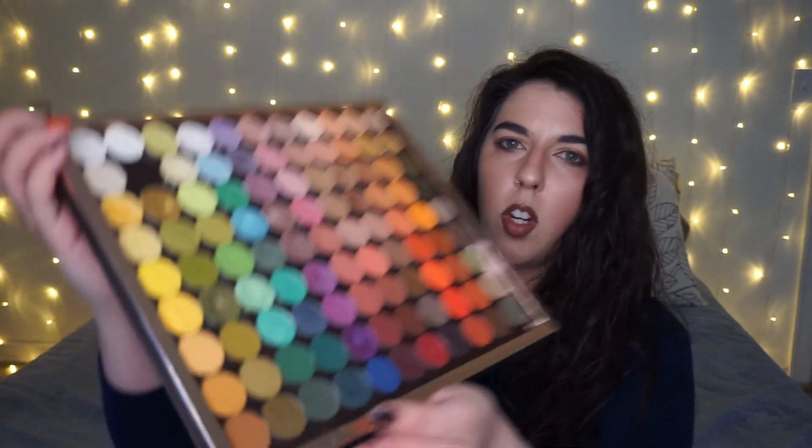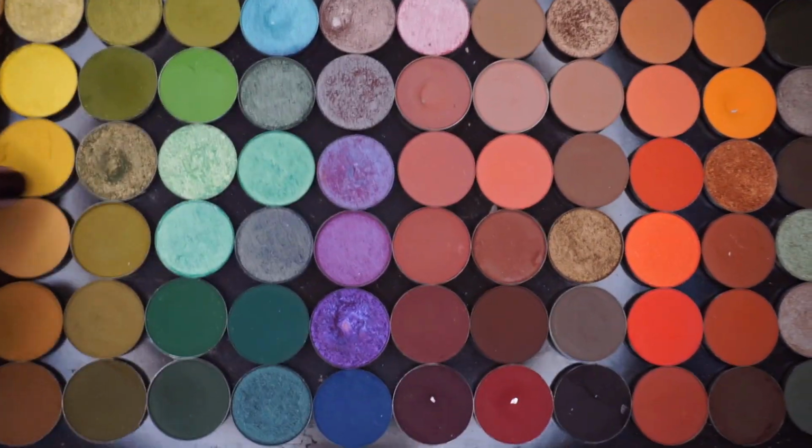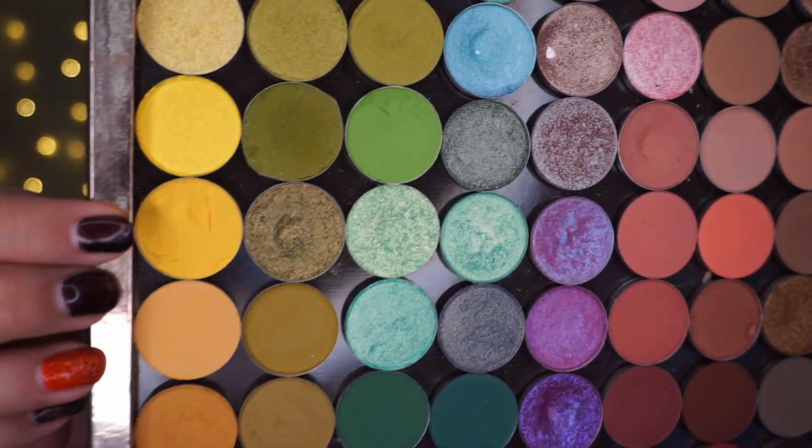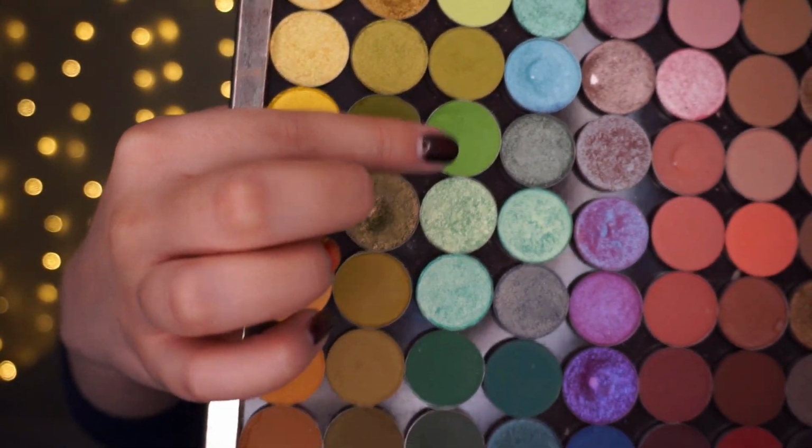Something like those 35 Morphe palettes where it's hard plastic, I would suggest just staying away unless you don't care how many shades you break or ruin. Sometimes it's just not worth it to depot those Morphe shadows. In theory, you would want them to kind of be in this, but I hope you can see in some of these shades, like this guy here, this is B from the Morphe James Charles, that was a cardboard package and it still is broken. Same thing with that guy there.